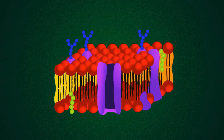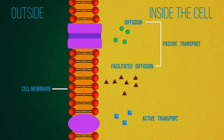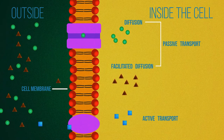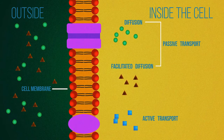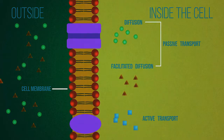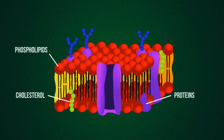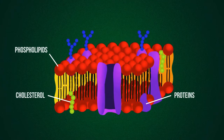So what makes this model of the cell membrane so special? Its fluidity. It's a perfect balance so that the cell can move and substances can easily move across the membrane, but the membrane isn't too fluid. Otherwise, there would be no control over what substances enter and leave the cell, or the cell wouldn't be properly held together. So now you know what keeps our trillions of cells together, and all animal and plant cells too. This wonderful fluid mosaic of phospholipids, cholesterol, and different kinds of proteins.